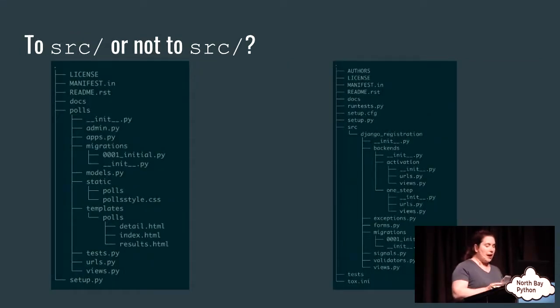When you're setting up your app, you might consider using a source directory. The source directory sits one level down from the main folder of your repository. And a source directory forces you to pip install your app in order for tests to work. So this makes sure that pip install works and works the way that you'd expect it to. Also, it allows your test runner to import your code as a package.